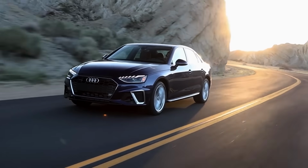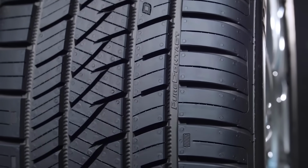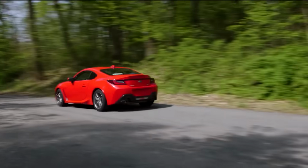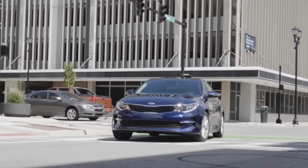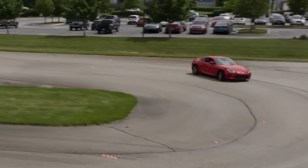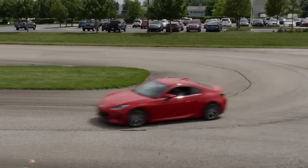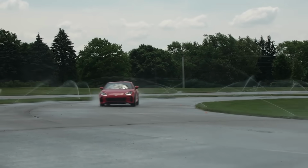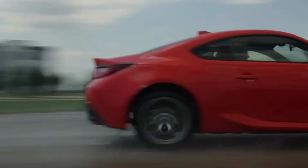Dry road performance was outstanding. The tires provided exceptional grip, allowing me to take turns with confidence. Even at high speeds, the stability remained solid, and I never felt any unwanted sway or vibration. In wet conditions, they handled just as well. I drove through a heavy downpour, and not once did I feel like I was losing control. Water evacuation was quick, reducing the risk of hydroplaning.